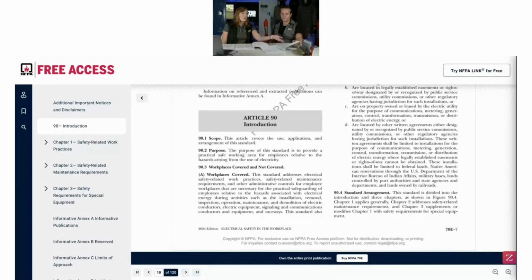Since in the 2021 edition 90.1 was the purpose, now purpose is 90.2, and they've added 90.1 as the scope, saying this article covers the use, application, and arrangement of the standard, which just helps break down a little bit more of what you're going to get out of each article. You did the whole switcheroo there. Yes. That's one of those consistent changes that you're going to see. Things are just getting shuffled around a bit so that whenever you open up any related NFPA 70, 70E, 70B standard, you know where to find things on a general basis. So that's one of the big things. Just keep that in mind.